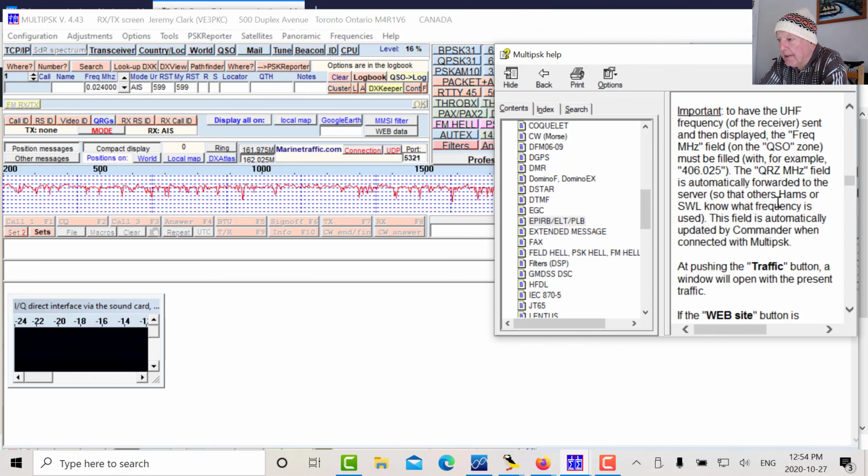So what I'd like to do in a later blog post and video is we'll look at using the RTL-SDR with multi-PSK, and instead of looking locally for a beacon, we'll see if we can pick them up off the satellites.